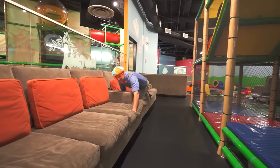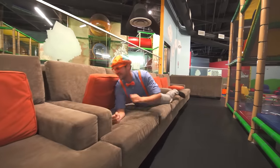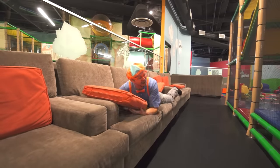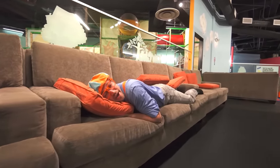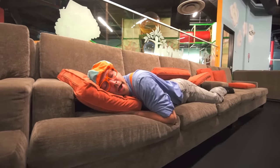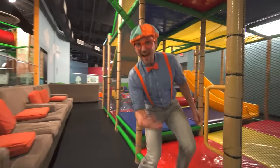Whoa! Comfy, comfy sofas! Second, it's not nap time, it's play time! Come on!